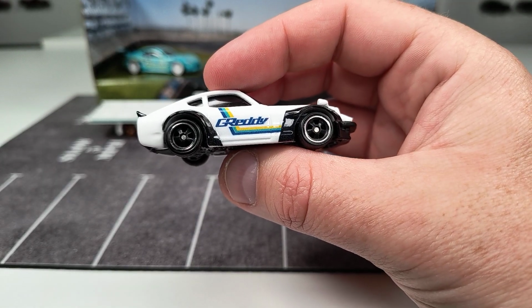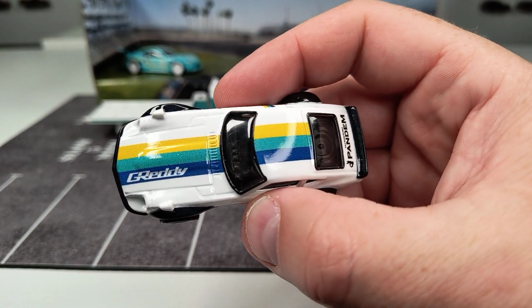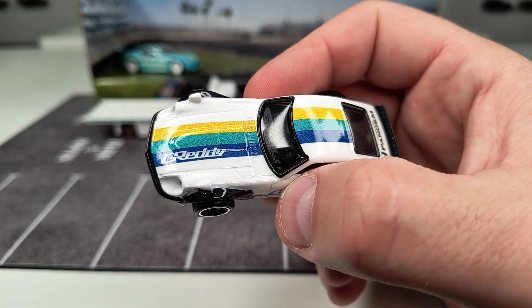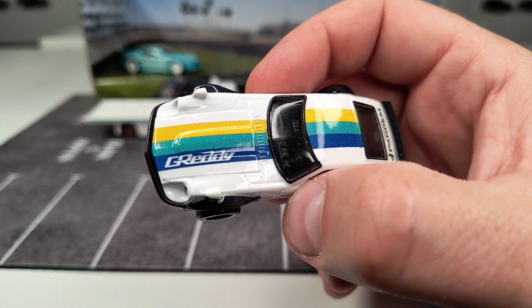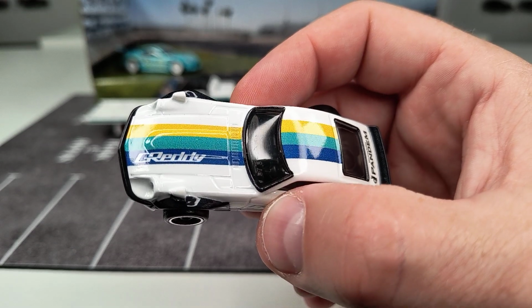240Z. Here we go, saying GReddy on the side. Really like the colors. Unfortunately, if you take a close look, I know a lot of people on YouTube complain about that. The prints are not the best. You can see these pixels. Yeah, for a premium model, I don't know. I hope they fix this sometimes. I think the quality could be a little better, but I like the color scheme.